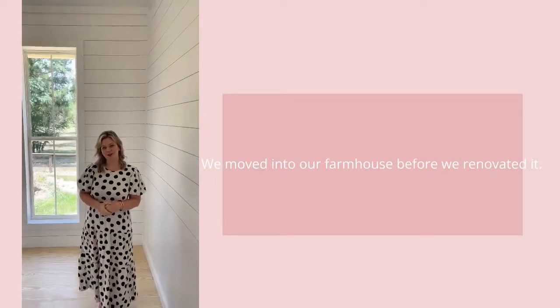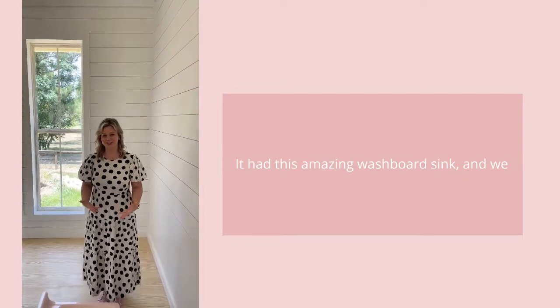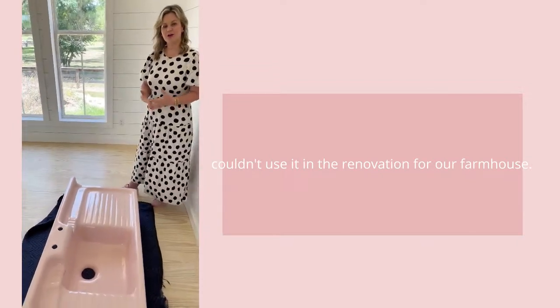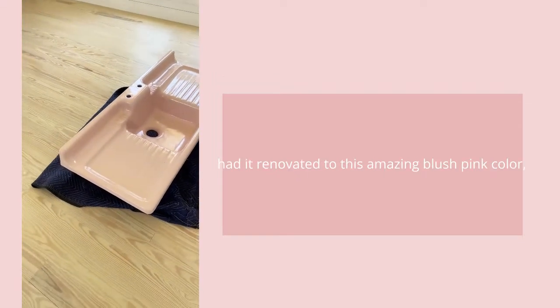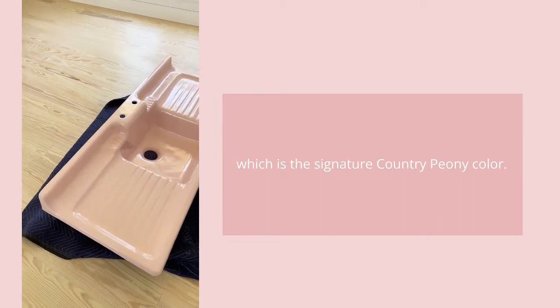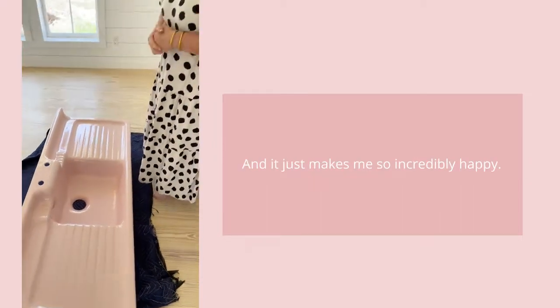We moved into our farmhouse before we renovated it. It had this amazing washboard vintage sink. And we couldn't use it in the renovation for our farmhouse, but we decided to hold on to it, and I'm so glad that we did, because we had it renovated to this amazing blush pink color, which is the signature Country Peony color. And so this is going to go in the kitchenette, and it just makes me so incredibly happy.